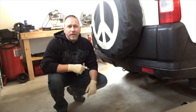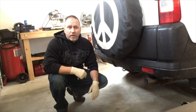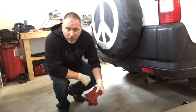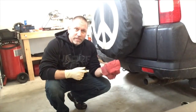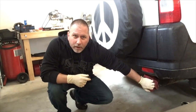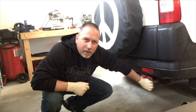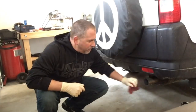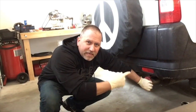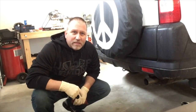So if you can hear an exhaust leak in your car, you think you have one, here's an easy way to check for it. If the exhaust is a little bit louder, what you do is take a rag and stick it over the end of the tailpipe, and you put pressure there. You can hear the pressure build up. You hear how it releases the pressure? But I don't hear any leaks up front there. That means that it doesn't have any leaks in the system.